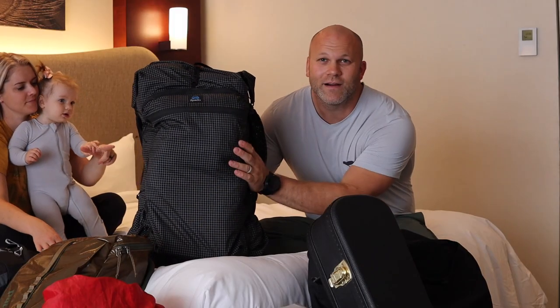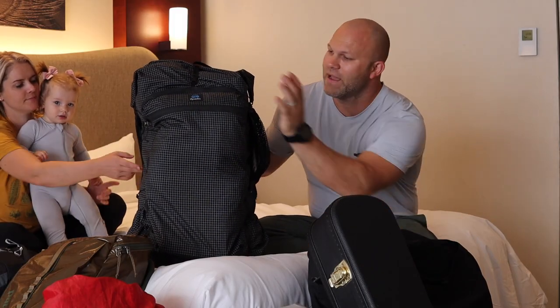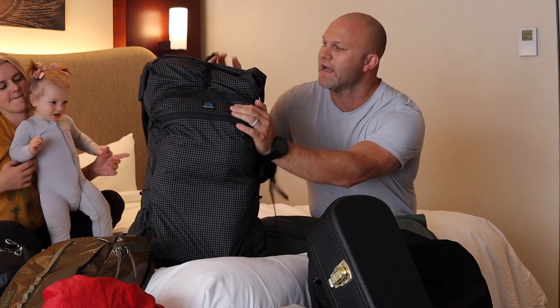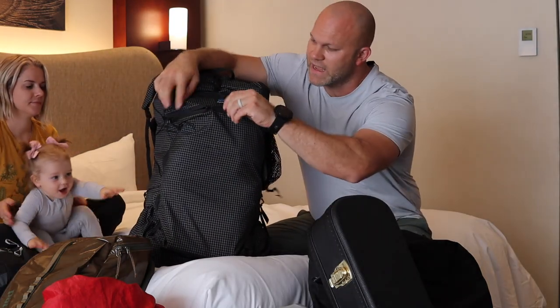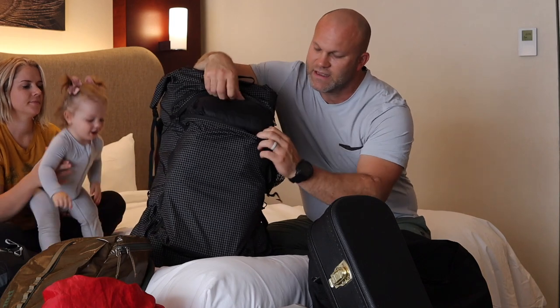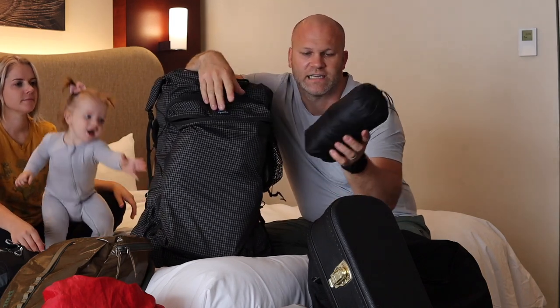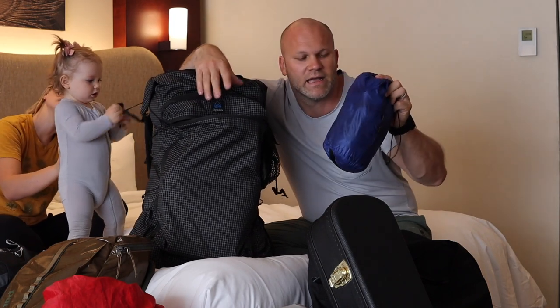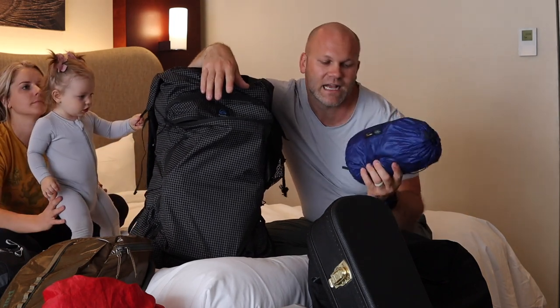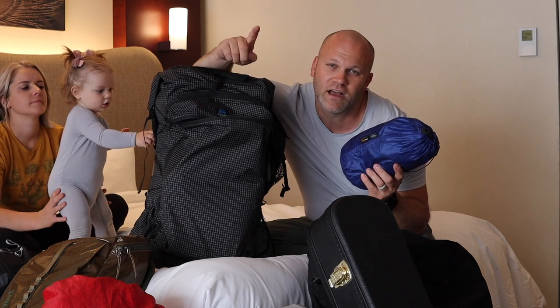All right, guys, we are going to start with my bag. My main bag is a Z-Pax. I absolutely love this. This is the Arc Haul. First things first, we have our main accessible zipper on the outside. And so number one, my Arc'teryx down jacket. This is my underwear and socks. The socks that I'm using are Darn Tough socks.